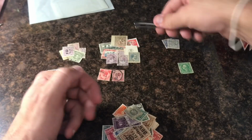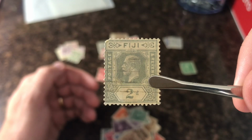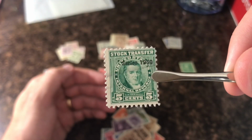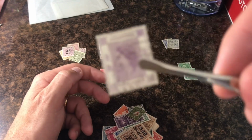Ukraine. Nice Fiji stamp. This is a U.S. stock transfer stamp. 1950. Definitely minimal value, if any. Probably actually worth nothing. 10 cents.